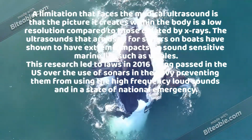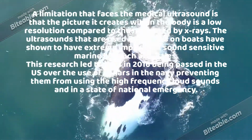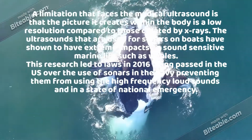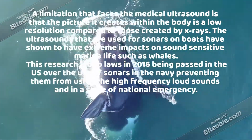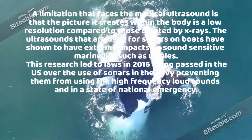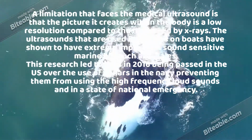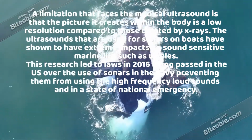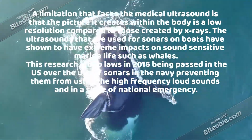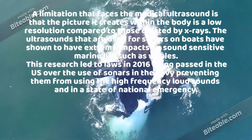The ultrasounds that are used for sonars on boats have shown to have extreme impacts on sound-sensitive marine life such as whales. A study collaborated between the Natural Resources Defense Council and Center for Whale Research found that the sound is so painful to whales that they have been beaching themselves in an attempt to escape the 200+ decibel sounds, usually resulting in death.